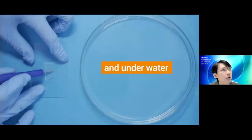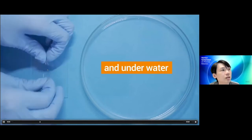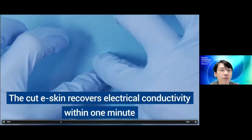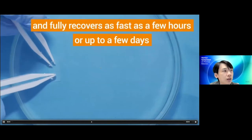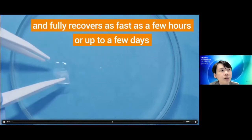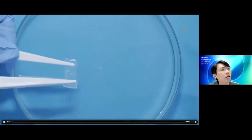Here's a video showing how this works. So we can have this material which is very transparent, so it has optoelectronic uses as well. You can see we cut the material, placed it separately, and put it within water, completely surrounded by water. And after some time, when you remove it out of the aqueous environment, we do see that the material at the interface starts to heal again, and regains its mechanical functionality and properties.